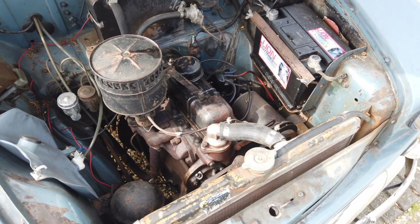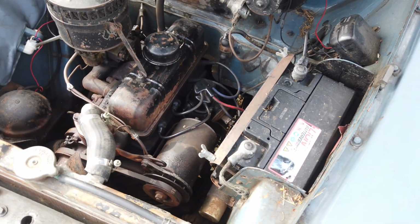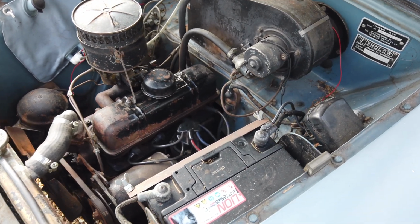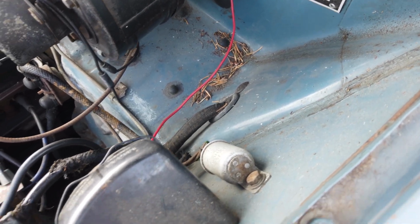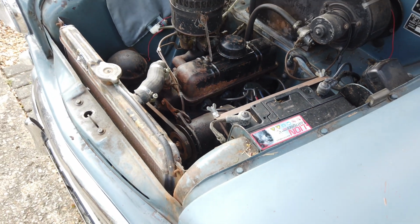What an original engine bay. Nothing is out of place except that red wiring. That's for the washer pump. But the old Henry in here and get rid of these pine needles. More evidence it was parked up. But what a lovely little thing.